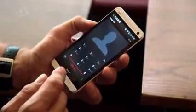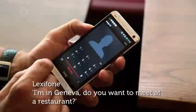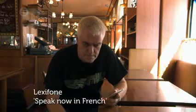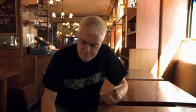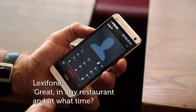The app routes your call to an online server which translates your message, and then asks the person at the other end to reply. It then uses voice recognition software to listen to what they say and translate it back to you. But all of this means there's a big time delay during a conversation. Great in any restaurant is at what time?